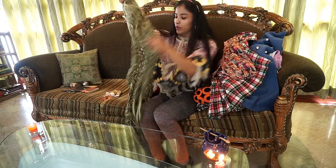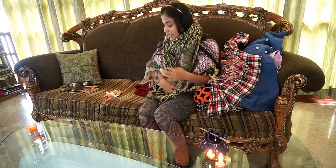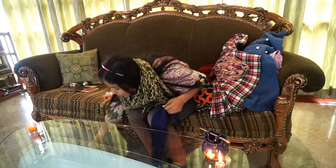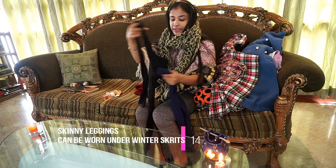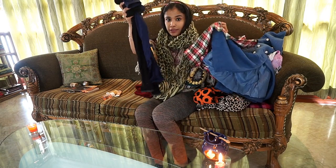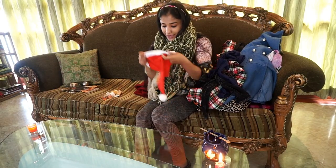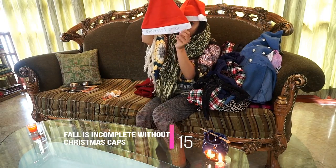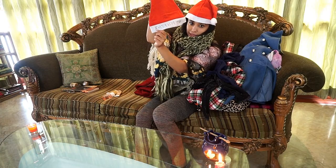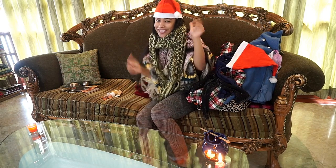Like this, another warm knitted stole to keep you warm. Then these are the long socks, or you can say the skin leggings. You can wear them beneath the skirt in winters. Then fall is incomplete without these Christmas caps. As you know, Christmas is near. I've got this one for me and one for my dog Rhythm, with his name sketched on the cap. Yes, Christmas is nearing. Yippee!